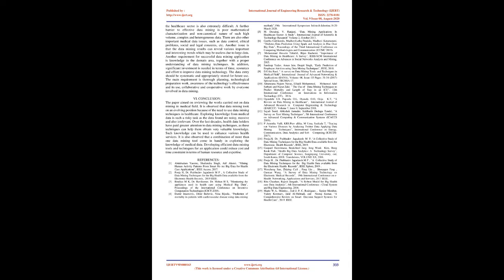D. KNIME, Konstanz Information Miner. It is open-source software that is used for analyzing and modeling data. The features of machine learning and data mining are supported with KNIME software. KNIME has been used in clinical studies, disease identification, and evaluation. KNIME can create workflows which can be recorded in various formats.